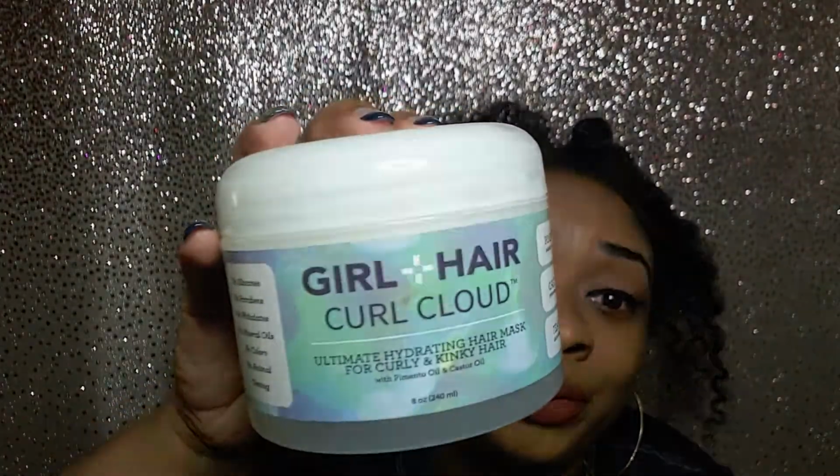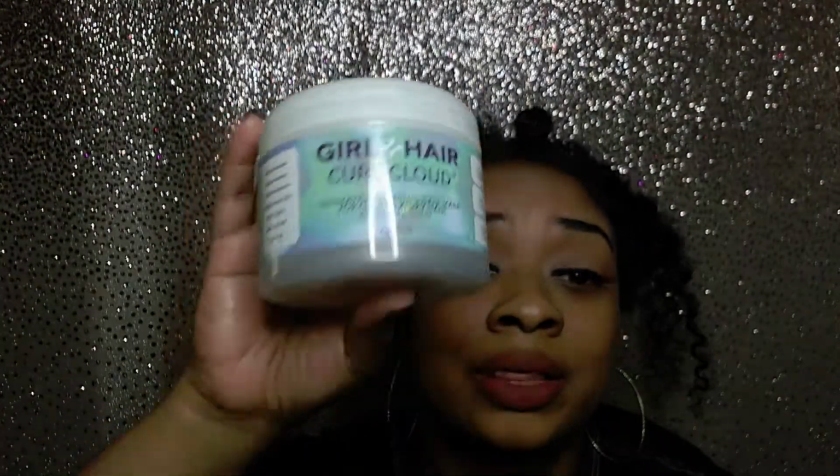This, and I don't have to worry about what's in it. I mean, this deep conditioner was really truly life. There's no silicones, there's no parabens, there's no phthalates, no mineral oils, no colors, no animal testing. The Girl and Hair Curl Cloud.